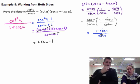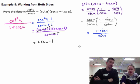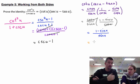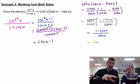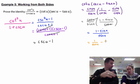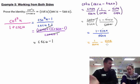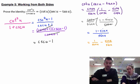Now, there's a trick. Check it out. If the numerator has an addition or subtraction sign and the denominator is just one item, then you can rewrite that as the first part over the denominator plus or minus the second part over the denominator, depending on the sign you have. We're basically breaking up this fraction because there's only one thing in the denominator. We're allowed to do that.